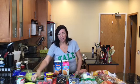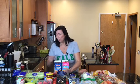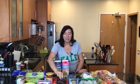Bananas also. I got a lot of fruit this week. Just my husband likes to snack on it. We like it with our oatmeal in the morning and just as a snack in the evenings. So I got the bananas. The strawberries were a pretty good price. And I will leave the prices down below for everybody if you want them. I'll just type them in really quick.